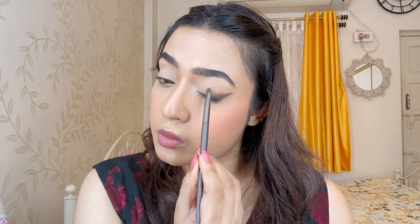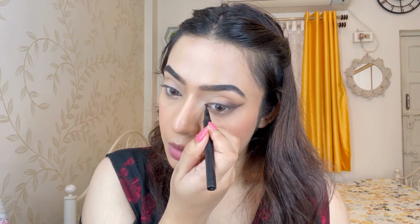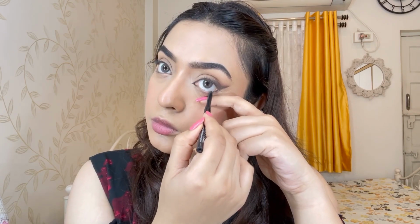Now applying a light shimmer shade all over my eyelid, creating a foxy line in the front corner of my eye. Applying very little concealer to enhance the wing line. Adding some kajal, which is from NY Bay. And here is the final look of the eye makeup. Let me just finish both of my eyes. You can call it a smoky wing eye makeup.